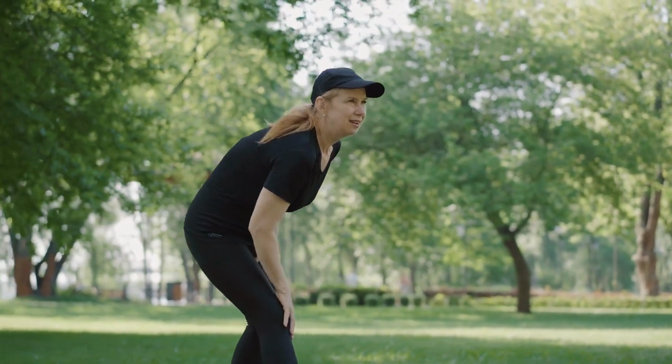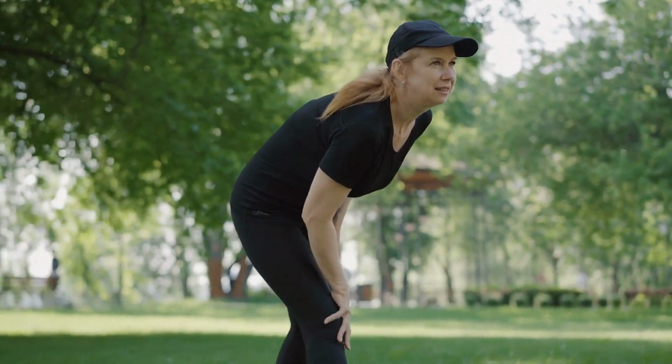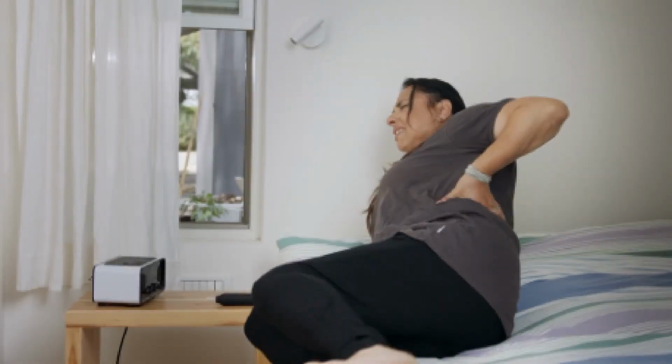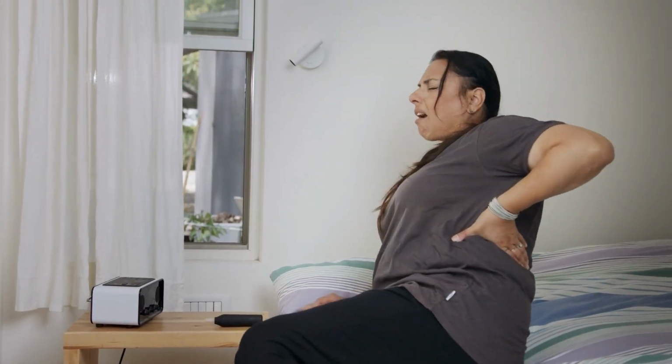Bending to a side or bending forward tends to increase that pain, depending on where the disc bulge or disc herniation is. And then number 7, being overweight. Obesity and being overweight is directly related to having back pain. The more overweight you are, the more likely you are to have more back pain. So having an effective weight loss program can play a critical role in reducing someone's back pain.